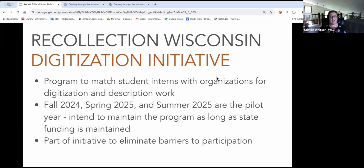This is really for those organizations that have boxes of stuff. They have a scanner and a computer, and they have a spot for a student to sit and do the digitization. This is a student in the seat doing the digitization and description and getting into Recollection Wisconsin if that's appropriate. So this is the big part of our initiative to eliminate barriers to participation, because lots of places do not have the kind of labor that it takes to actually do the digitization.